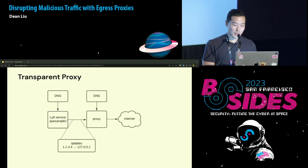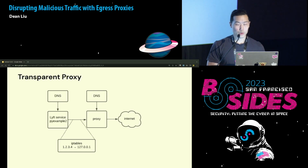So let's talk about the other path. Transparent proxies work by rerouting traffic without the client knowing, and this can be done through iptables. So iptables will redirect all internet-bound traffic to a proxy, and it's vastly more complicated compared to the client-aware proxy, and again, primarily due to TLS encrypted traffic and then DNS exfiltration.